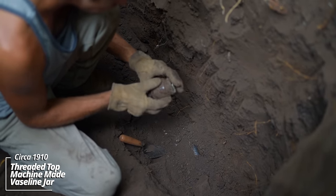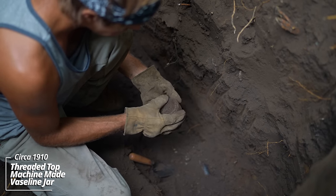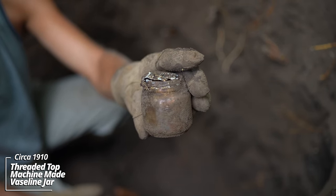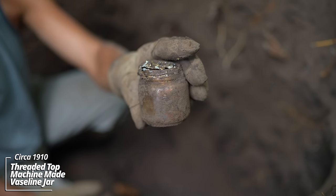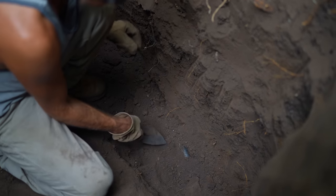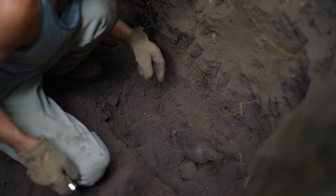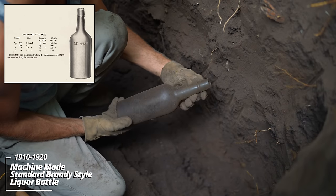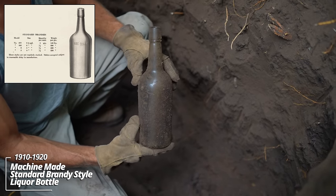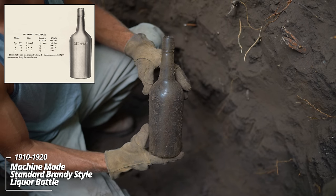Some kind of jar. Looks like a food jar. It's early machine-made. I don't see any embossing on it. It's a little wider mouth than you see on Vaseline containers. A liquor bottle. This one's early machine-made. I'd put it at circa 1915.